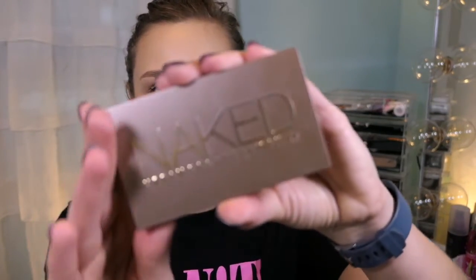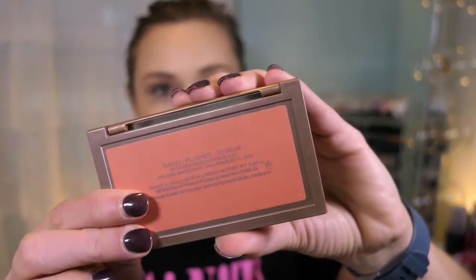I don't think I'll have to get rid of them at the end of the year because they're not that old, but they're definitely things that are neglected in my collection. So I want to see what I can do with it. But this guy is super old. This actually, I take it back. This should be thrown away at the end of the year if I haven't used it. But this is the Urban Decay Naked Flush, and this particular one is in Streak.